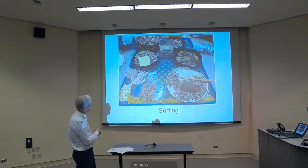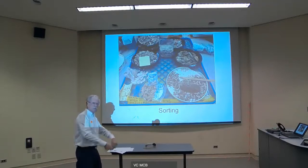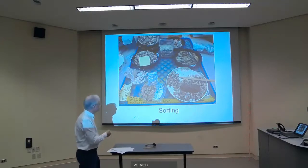This is shell, mussel shell. This is pebbles. This is Rabdotus, which is a snail that they used to eat. So that's a heck of a lot of snail. And by the way, this is one unit, and that's what your yellow tags are. It's one unit, and the tags that were in the buckets are still with the material in the lab.